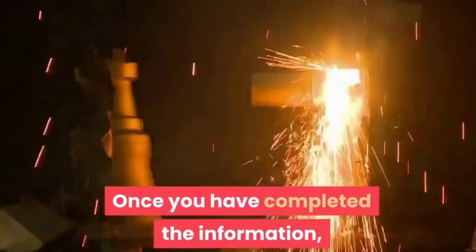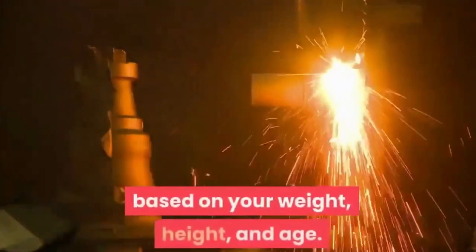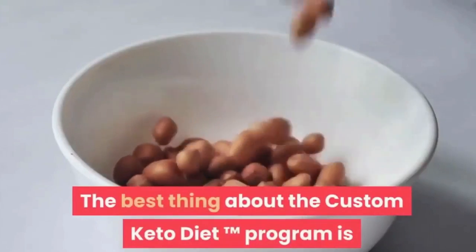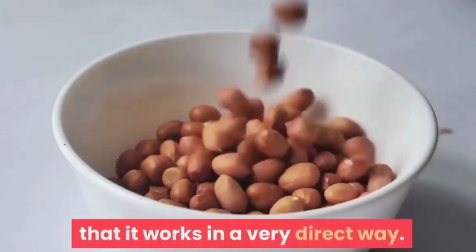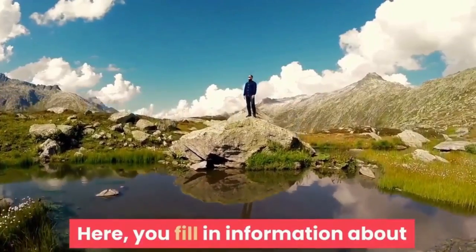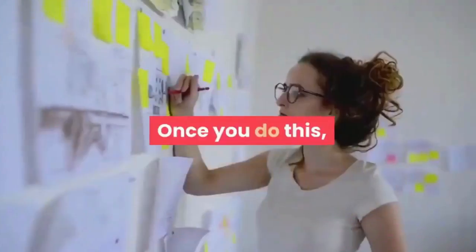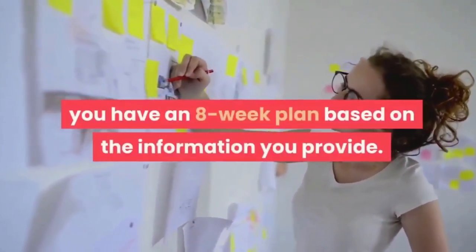Once you have completed the information, it will generate a customized diet plan based on your weight, height, and age. The best thing about the Custom Keto Diet™ program is that it works in a very direct way. In the beginning, there is a simple questionnaire for you to complete. Here, you fill in information about yourself, habits, lifestyle, and goals. Once you do this, you have an 8-week plan based on the information you provide.